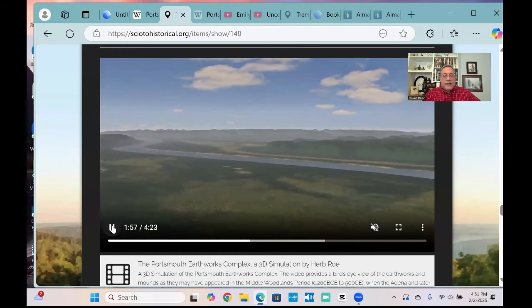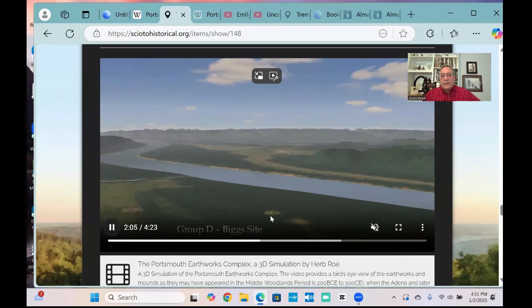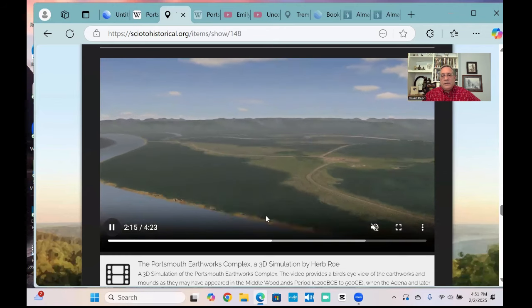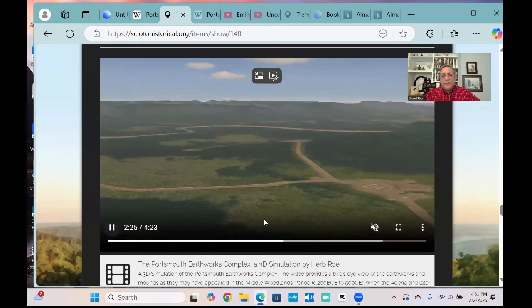And then it'll take you right back to the central portion and a bird's eye view. This is another barrow mound that was there on the Kentucky side. And then this is the big center of the site at Portsmouth.